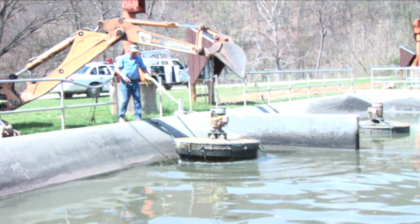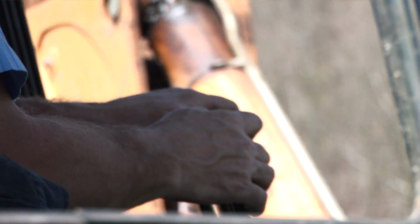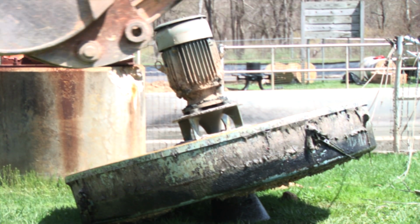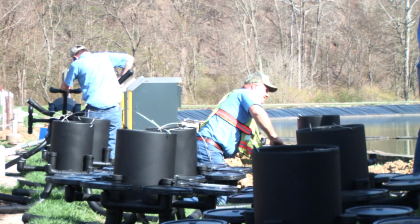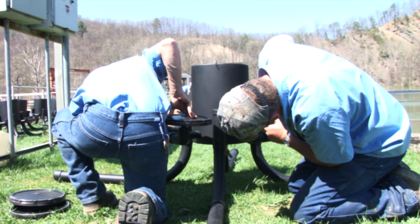A high-speed surface aerator does about 2 pounds of oxygen per horsepower. The low speed does about 3 pounds of oxygen per horsepower. A good diffused aeration system will do 7 to 8 pounds of oxygen per hour. That's an enormous jump in efficiency. What's nice about the Mars is that it can be implemented into an existing facility without having to drain the pond, without having to do substantial work on the pond. It can be deployed simply from the surface, dropped in and up and running, aerating the pond as soon as possible.